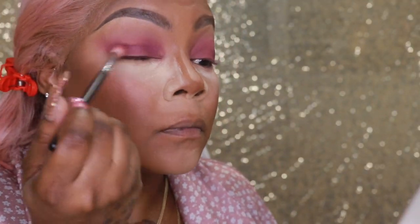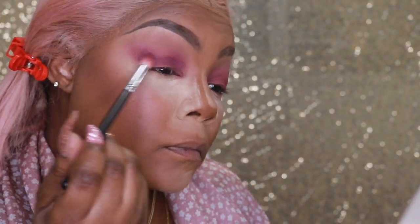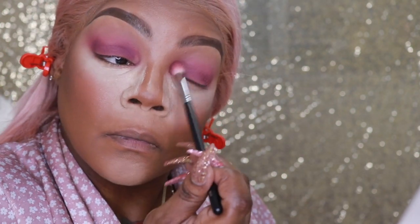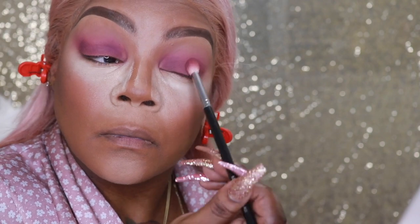The next shade that I'm placing down is this purple shade. It's called Big Wig. I'm just placing that over the color that I already placed down. The reason for this is just to deepen it, and as you can see, I'm not really concentrating on making it seamless because I will be creating a halo eye with another shade.